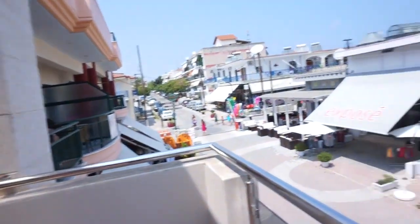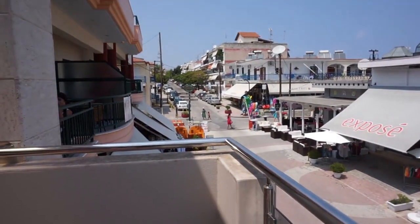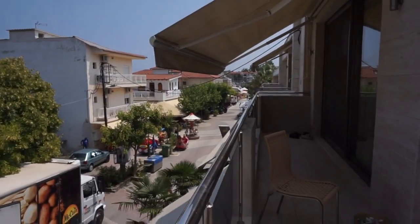Here we are. Let me show you guys the view. Super, super nice. Let me change the ISO for a little bit for you guys so you can see better. A lot going on here.